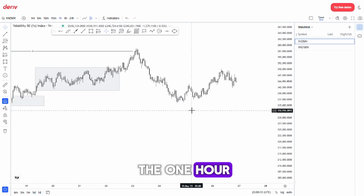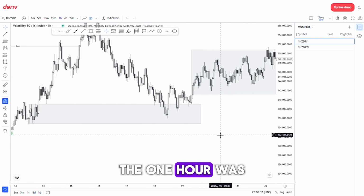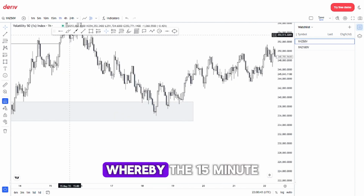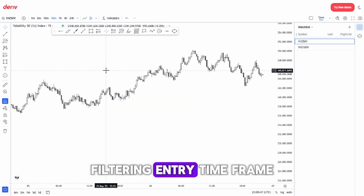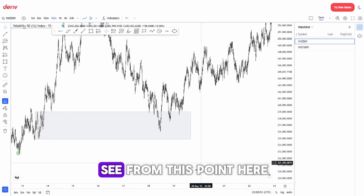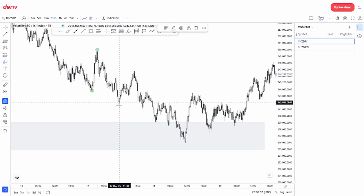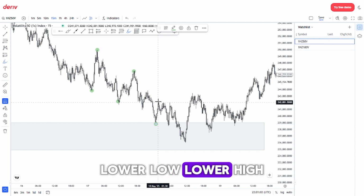On the 1 hour, the chart was a bit choppy. There's no need for me to refine, because the market was around this point, whereby the 15-minute was the filtering entry time frame, as you want to call it. So as you can see from this point here, we had the market pulling down. The low, high, low, lower high, lower low, lower high.